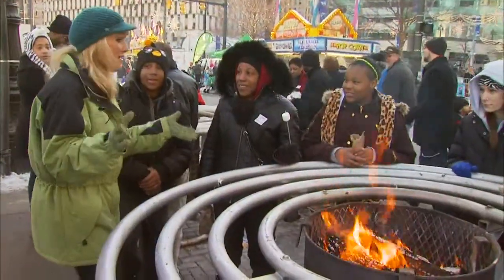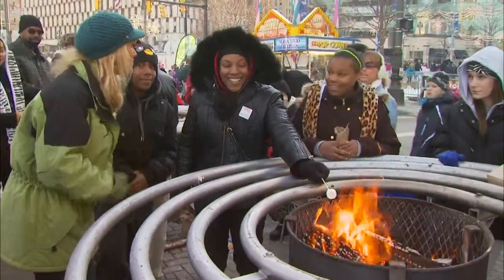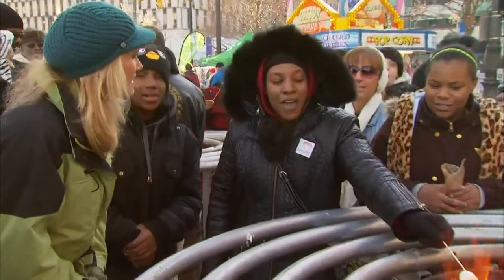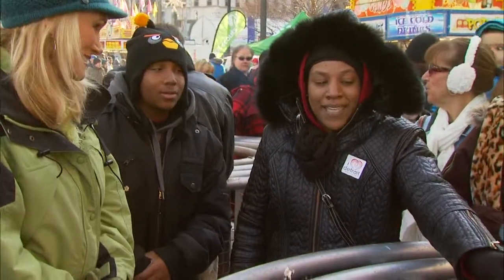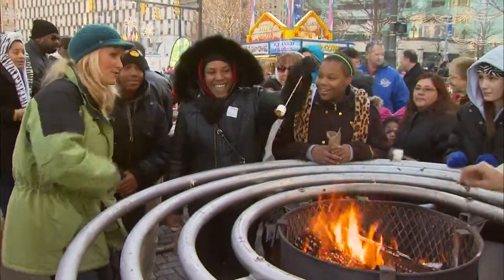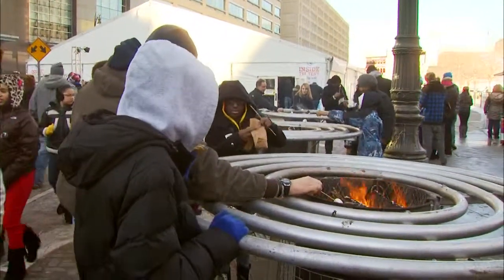So this is great. We've got marshmallow roasting. People are making s'mores, and you're about to do this. Tell me how you're enjoying the Winter Blast. It's awesome. We've been here for like 2 hours now, and I haven't got cold yet. The weather is beautiful, and the festival is fantastic. And of course, this is the creme de la creme of roasting marshmallows out on the street in downtown. It's fabulous. Yes, it is.